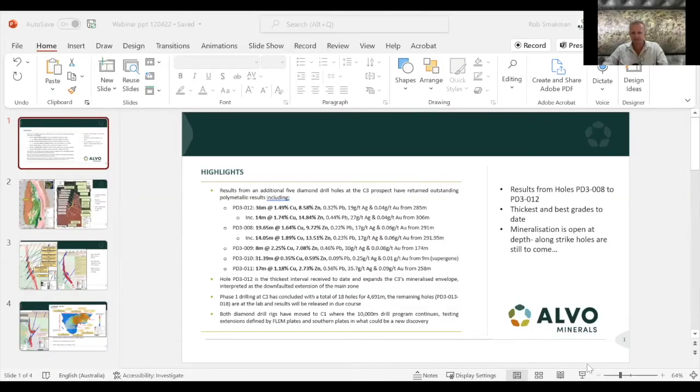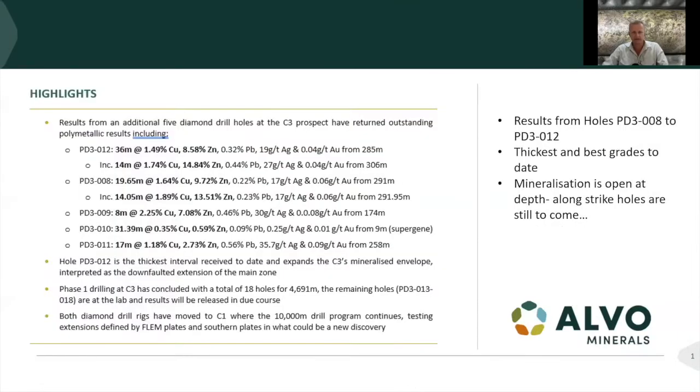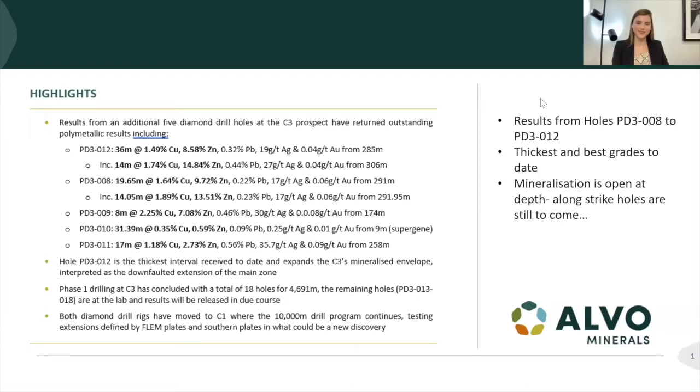So I am sharing my screen now. Can you see that? Okay. Yeah, that's perfect. Although it hasn't gone full screen. How's that? Great. Yep, excellent.